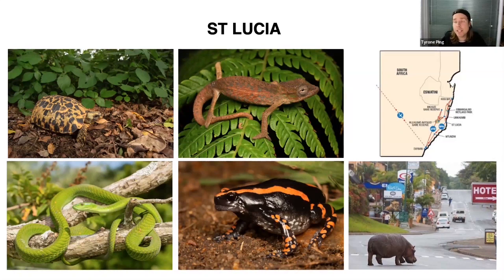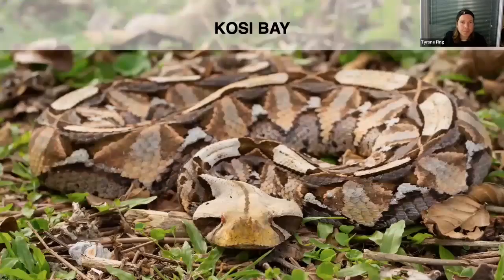St. Lucia is a really nice coastal town, flanked with coastal forests, which turn into dune forests and straight onto the beach. So green mambas are a high probability to see in the town once we walk on the trails. We then move further northwards into the town of Cozy Bay, which again, like I said, is right on the border of Mozambique and South Africa.